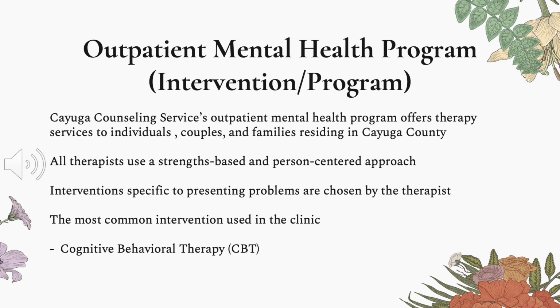Every therapist at the clinic chooses specific interventions based on their client's needs. However, every therapist at our clinic takes a strength-based and person-centered approach to therapy with all of their clients. A strength-based approach is an approach where the therapist takes note of client strengths and incorporates their strengths into their treatment. A person-centered approach is when the therapist meets the client where they are at and makes sure that the client's treatment is designed in collaboration with the client. The most common intervention used at our clinic is cognitive behavioral therapy.